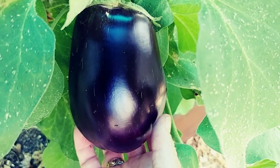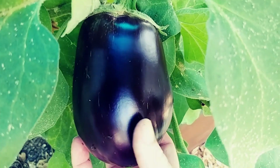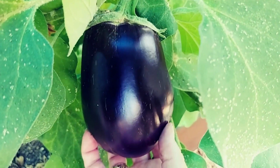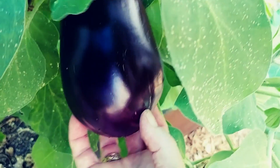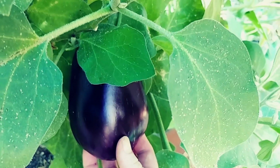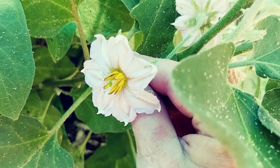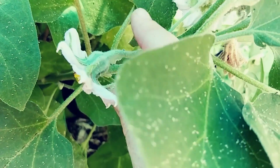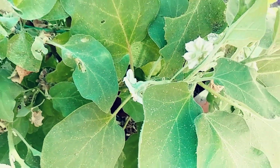We cook it in an Italian sauce usually, or stuffed. It's very, very yummy. And a lot of people think because it's not sweet, it can't be a fruit. But remember, anything that starts out life as a flower becomes a fruit. So I'm going to pick it and put it into my fruit basket.